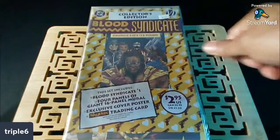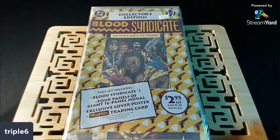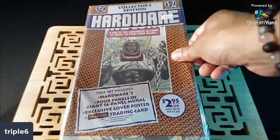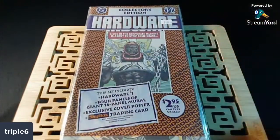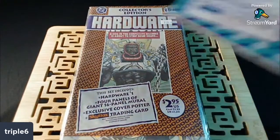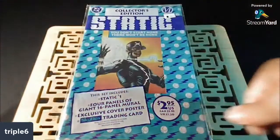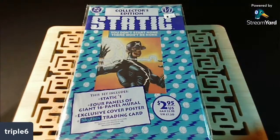I also still am finding these, and anytime I can get them, I'm going to go ahead and grab them. This is that Blood Syndicate #1. This is that Milestone goodness from back in the 90s. Still bagged. Also found a Hardware #1. And that's Static #1. Still waiting to see what's going to happen with that. Hopefully it's still in the works, and eventually we'll get that Static Shock, man.